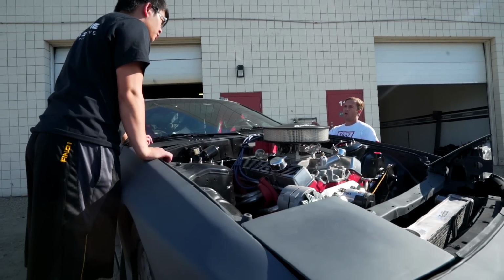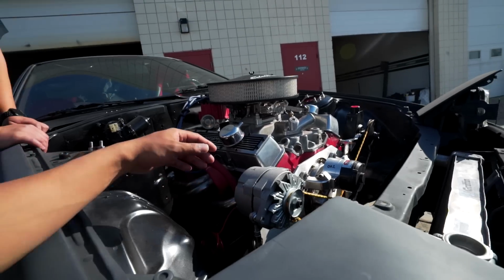Just for the sensors and all the wires, how to do it. So tonight we can put in the VRZ. Nice. This guy knows his angles.